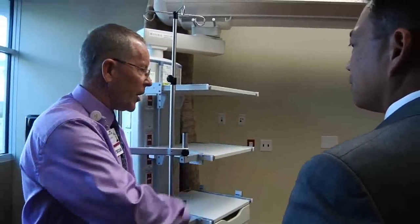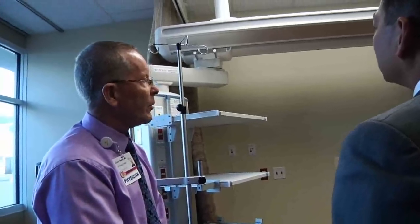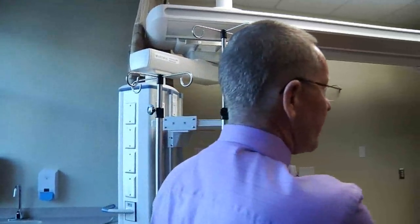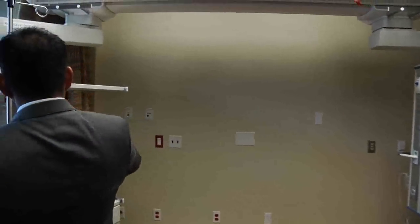Who came up with this kind of idea and this concept? Well, we looked at other hospitals and we looked to find the best of the best from everywhere else we could look, and we found these, and fortunately integrated them into the care. This is the same thing you see in the trauma room in the emergency department. Same concept. Very good.